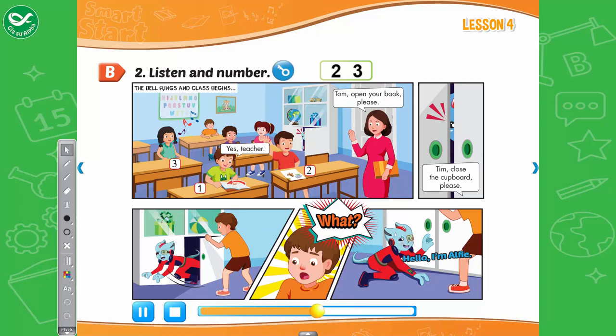Three. Good. Okay, let's sing a song. Sing a song, teacher? Yes, Mai. Sing the alphabet song. Okay. A, B, C, D, E, F, G. Oh, Tim, close the cupboard, please. Yes, teacher. Oops! What? Hello, I'm Alfie. Yeah!